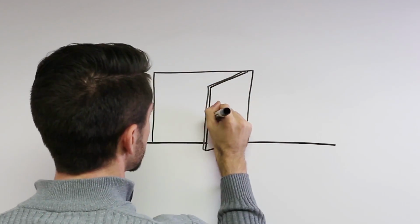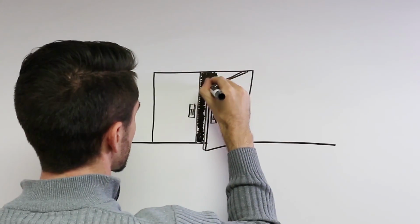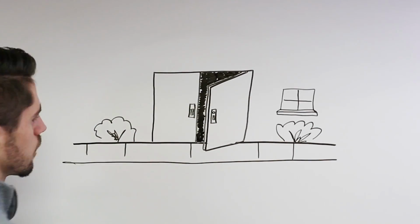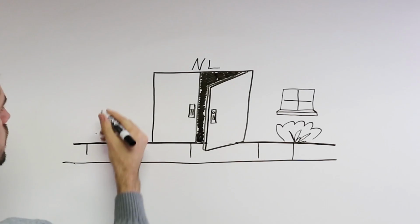Let's start with NL or night latch. The standard NL trim consists of a pull and key cylinder. The key momentarily retracts the latch bolt of the exit device to unlock the door to pull it open. Once the key is removed from the trim, the outside trim returns to its locked position. The NL function is typically used on exterior doors.